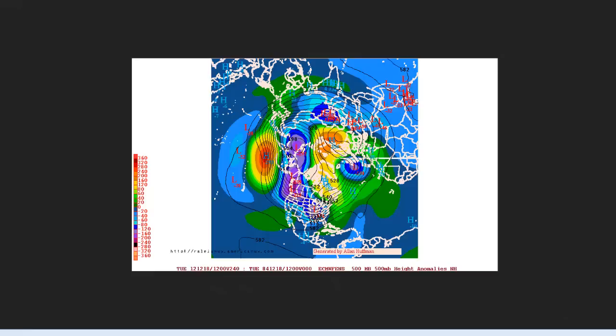So this is the crossroads we're at. Most of this is still 10 days away, so you don't need to go get your snow blowers or your shovels out yet. But we're watching it very carefully, and we'll keep you updated with more videos as we get closer to the event, and winter may or may not arrive beginning around December 15th.